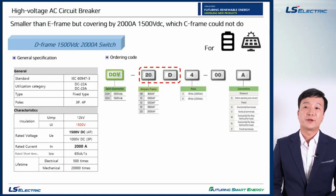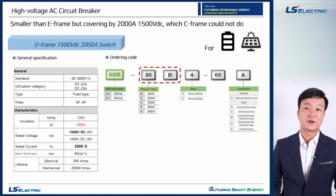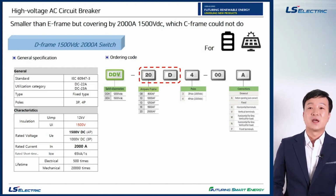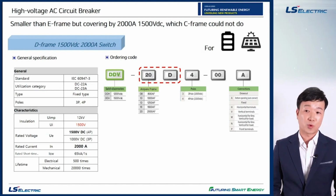According to the sum of battery power, you could consider not only the 3-pole product for 1200 volt DC, but also the 4-pole for 1500 volt DC. For your reference, the 3-pole product might be best for users who install battery systems below 1200 volt DC. As I emphasized earlier in my presentation, we invite you to try our D-frame product for battery connection panels if you are carrying out energy storage projects.